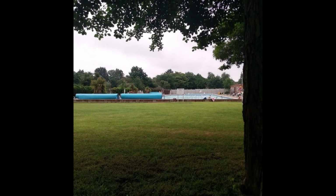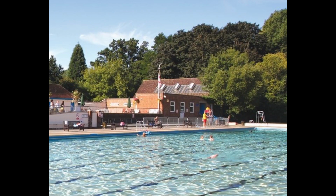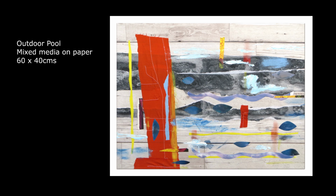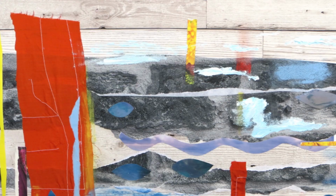Finally, bordering on the edge of the nature reserve is the wonderfully situated Letchworth outdoor swimming pool. In the summer there are yoga classes on the grass next to the water, and I was really fascinated by the reflection of light and the colours of the lifeguard tower, which you can see on the left here. This piece, Outdoor Pool, was made using pastel, sewn fabric and paper collage. If you look closely, you might be able to see the wood and brick textured wallpapers I used.